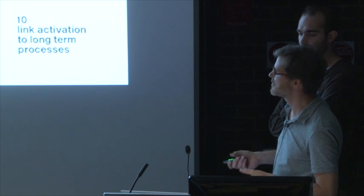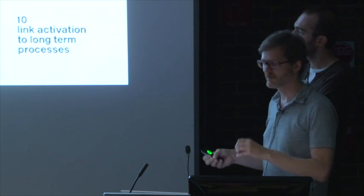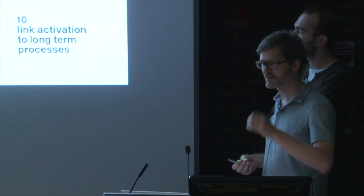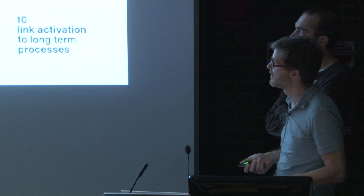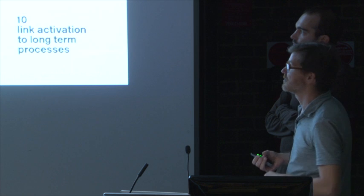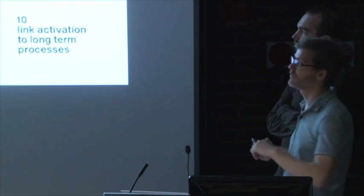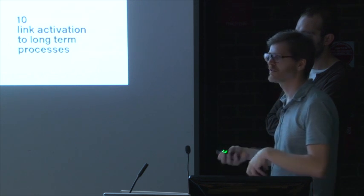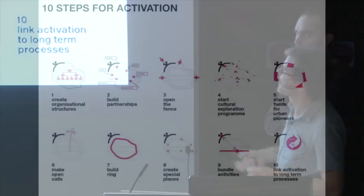First, create organizational structures, because we thought it's important for people who want to develop things there. They don't have to go to 5 or 6 different spots within Berlin. It's just a one-stop office where they can find everything they need and get their questions answered. Second, build partnerships with institutions like universities, with the mass media, with local initiatives, with the art scene, because you need multiplicators, people to come there and start testing things.